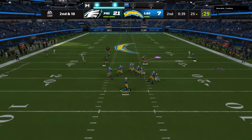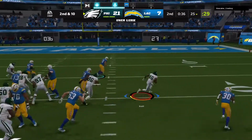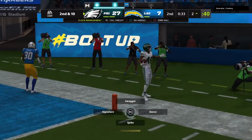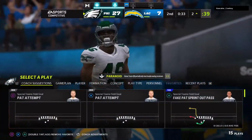On 2nd and 10, Herbert. On Herbert, his 3rd interception. Picked off near the 26. And he takes this one back into the end zone. And the Eagles defense gets a pick-6 TD.